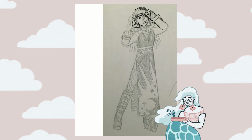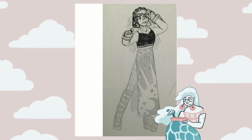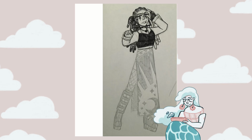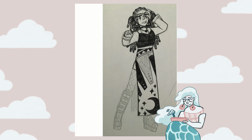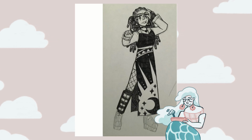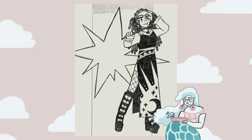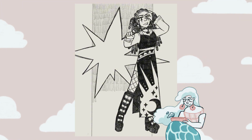Speaking of alternative fashion, that is exactly what prompt 19 is. I drew one of my OCs, Phoenix, who already is pretty goth, and so this is a pretty easy one to do. The sketch for this one turned out really good, and so I really wanted to make sure that the line art did not let me down, and I'm pleased to report that the line art is line arting, ladies and gentlemen. The line art goes very hard, I think, especially in the hair.